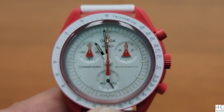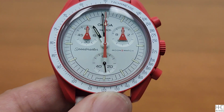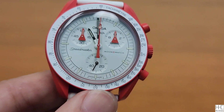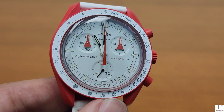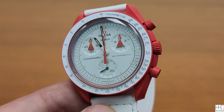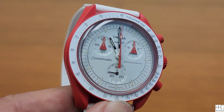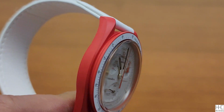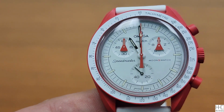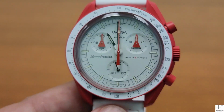Pretty neat. When the watch came out, there's an argument. Some people think it dilutes the Omega brand. I personally don't think so. I think it's good for the industry. It's good for Swatch, good for Omega, for people to see, oh look, here's a more affordable option for you to get something that looks like the real MoonWatch. I think it gets a lot of people into the space, and absolutely increases the awareness of the Swatch and the MoonWatch. So I think it's good for the industry.